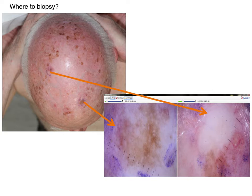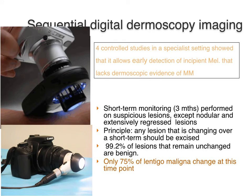One thing you should always think about when you have sun damage is to look at all this pigmentation, but also do a little bit of palpation and try to find any amelanotic or thick area that could be desmoplastic melanoma, and think about that. A good way when you're not sure about dermoscopy is to do some long-term monitoring. So 75% of lentigo maligna change in 3 months. So we advise a 6-month monitoring, and it's an excellent way to make sure that the freckle is changing and needs to be biopsied.